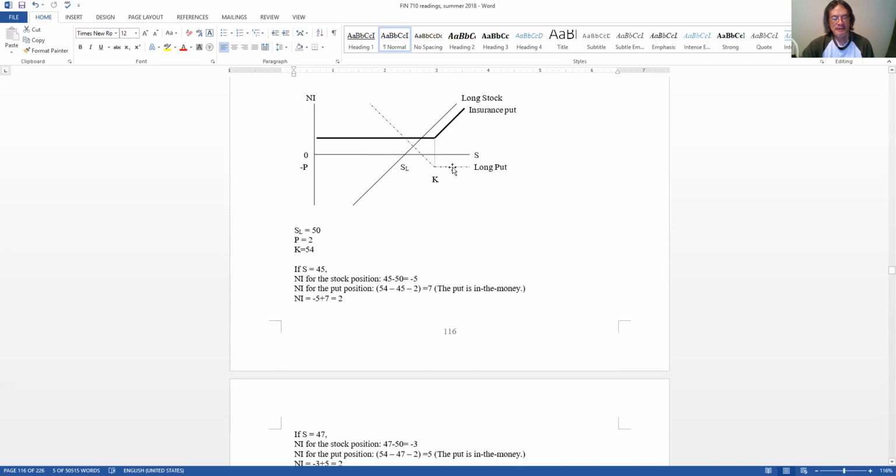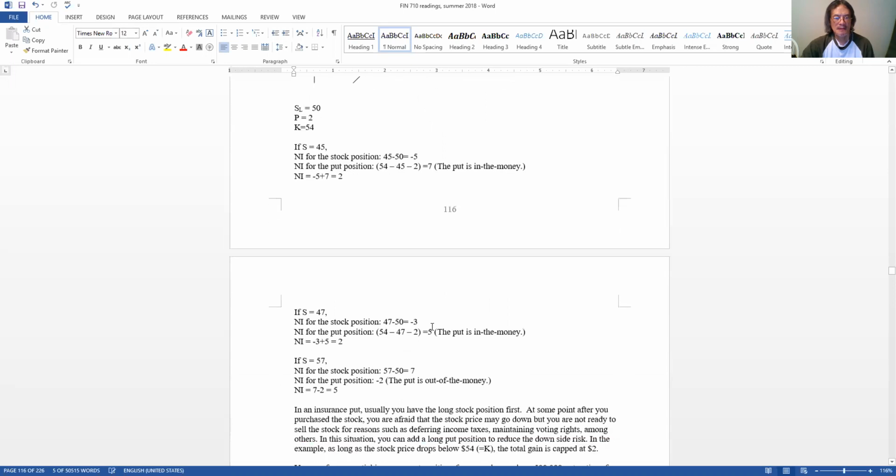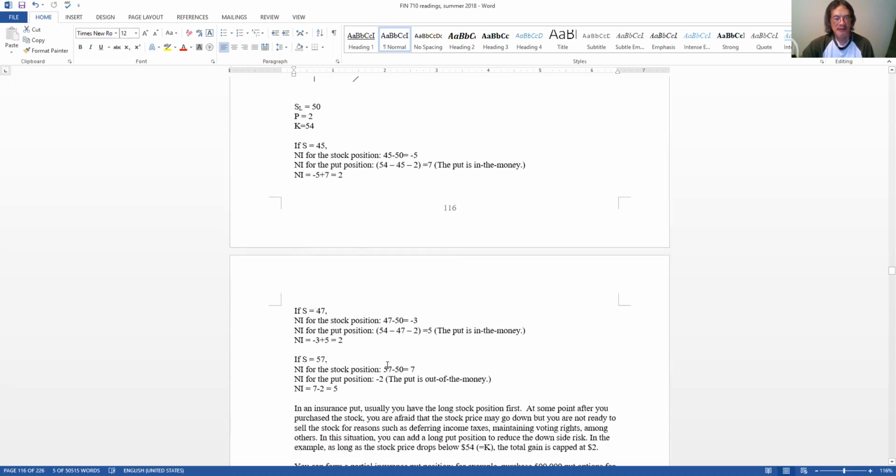Here is the put option. And now the stock price is here, 45. Exercise price is 54. And so the put is in the money, and you can exercise the option. You pay $2 to buy the option. You can buy the stock in the market for 45, exercise the option to receive 54. So the net is $7. So the total net income is 2. So when the stock price is 45 here, your net income is 2. Now you can calculate the net income at different stock prices.